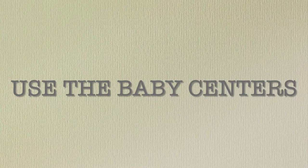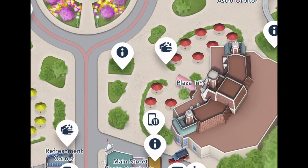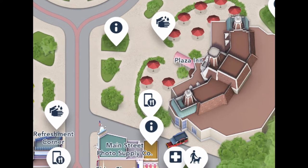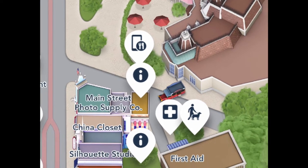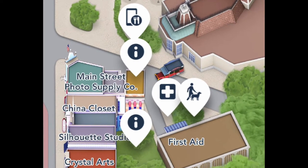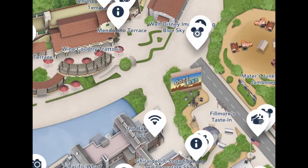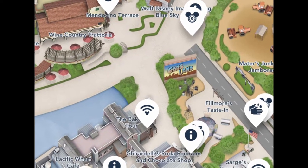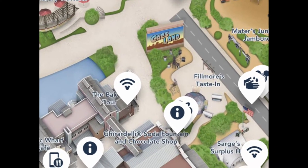Use the baby centers. This is a free service to all Disney Parks guests. There's one baby center in each park. The first one in Disneyland is between the Plaza Inn and where the Main Street shops start. It's kind of behind the Main Street Photo Supply Company. And the California Adventure one is between Cars Land and behind the Ghirardelli Square shop.